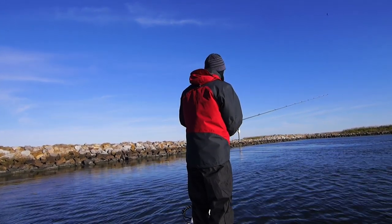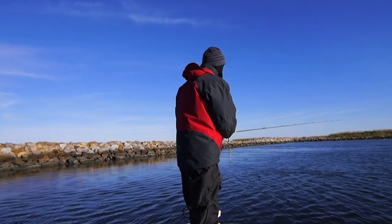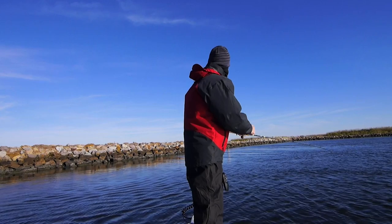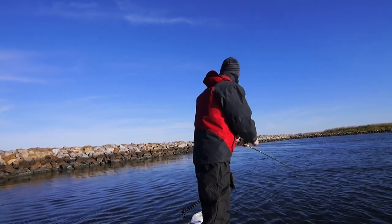What color are you throwing, John? Throwing a Matrix Shad, ultraviolet. Looking kind of white with... Got one. I'm going to try this purple with the green tail that's on.